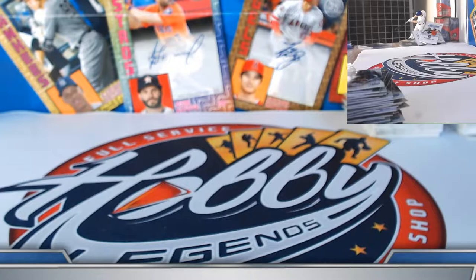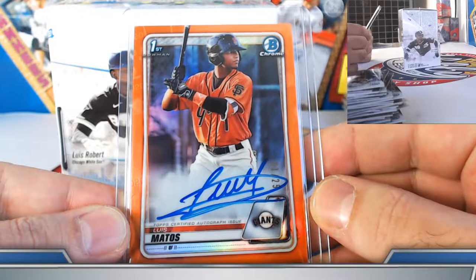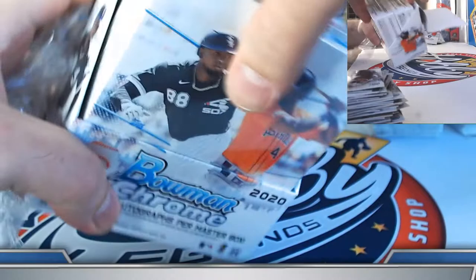One more, guys. I know, not the soundest business decision, but like I said, I'd rather make less on bad cases like that and try to get some more value back like that. Boy, we needed that. Crazy Piggy, bonus box. Bonus box yields the best hit of the break, so wouldn't you know. Matos, 1 out of 25, orange. God, we needed something like that. We'll go over the recap on that case, but that was 5 refractors, a blue and an insert. So we topped out on a blue refractor out of that second case.